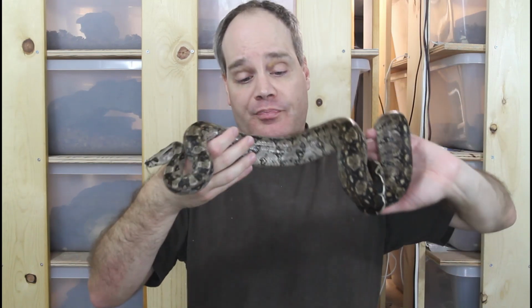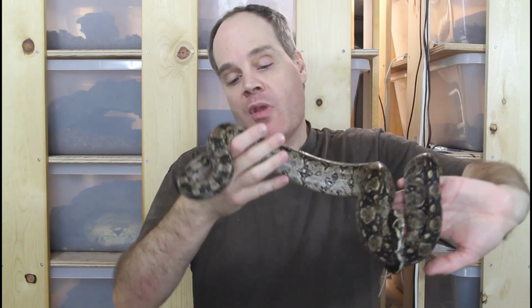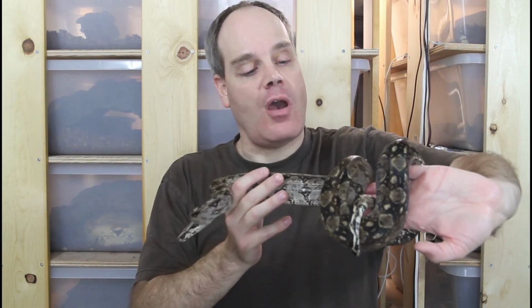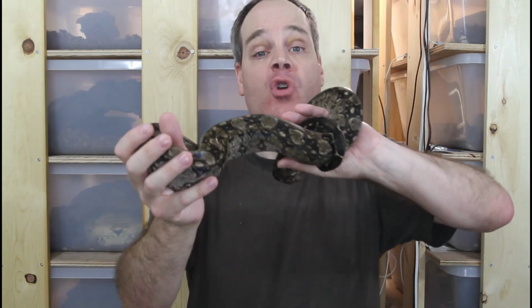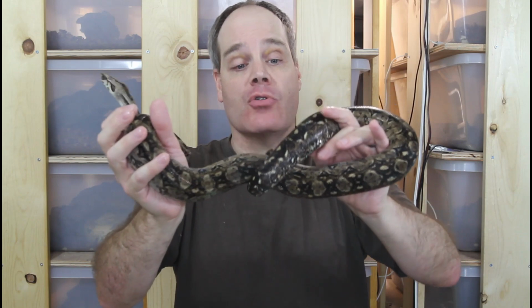But this is another pure Rio Bravo bloodline Tarahumara mountain boa. Beautiful looking animal. Just love the patterns on these guys. And you might see them and kind of dismiss them. The more you look at them, you just appreciate how beautiful and intricate the pattern is.